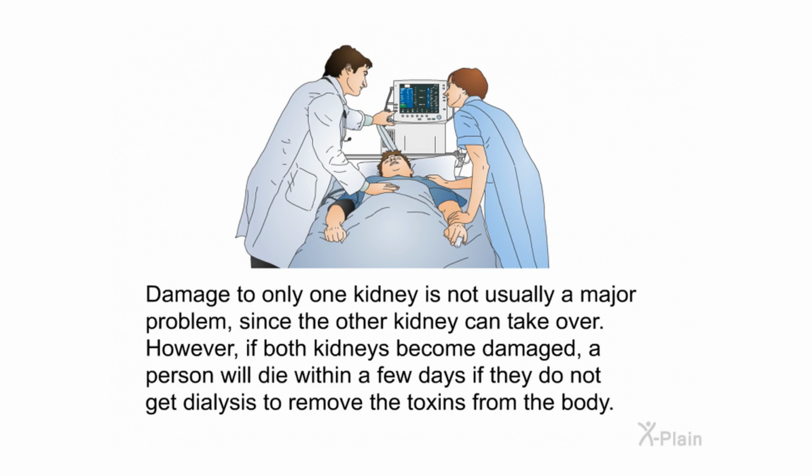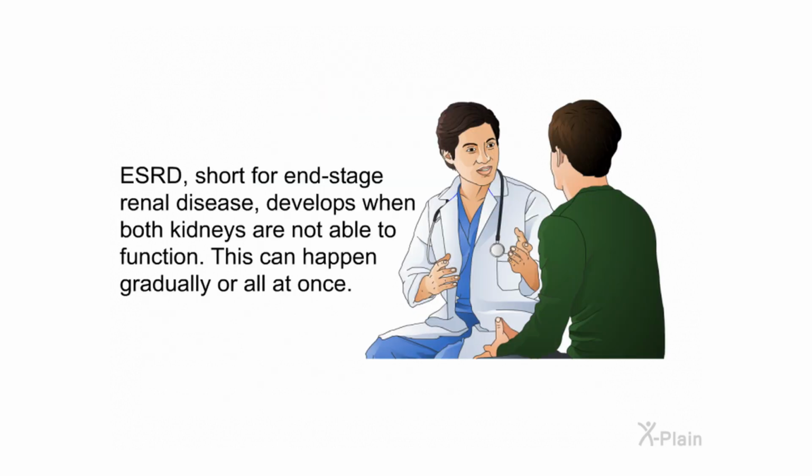Damage to only one kidney is not usually a major problem since the other kidney can take over. However, if both kidneys become damaged, a person will die within a few days if they do not get dialysis to remove the toxins from the body. ESRD, short for end-stage renal disease, develops when both kidneys are not able to function. This can happen gradually or all at once.